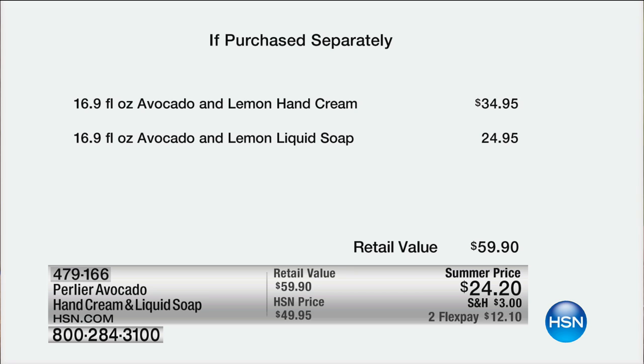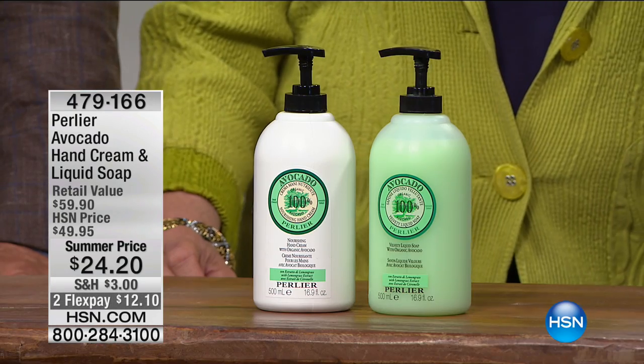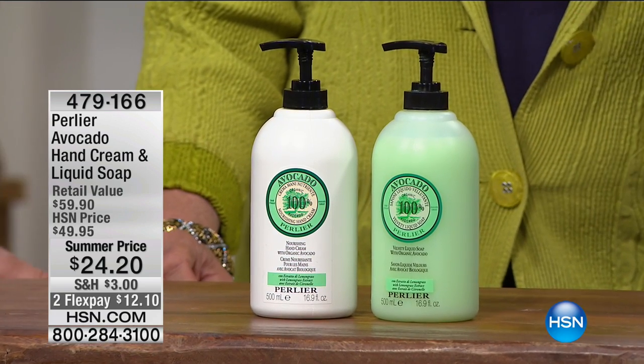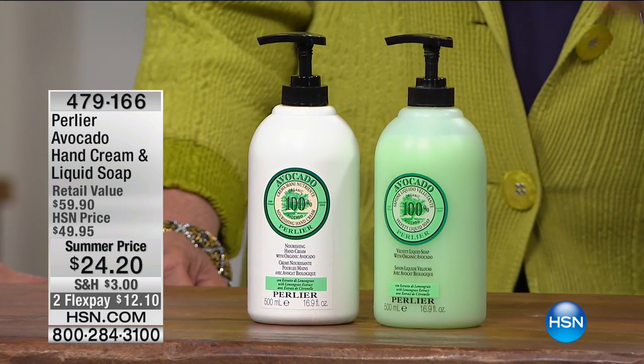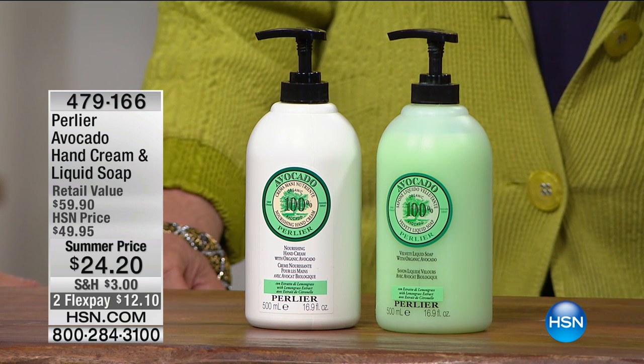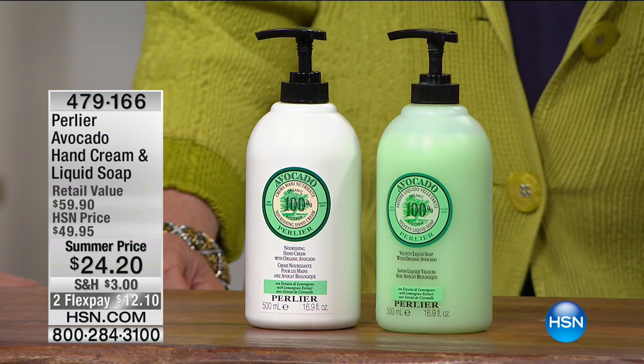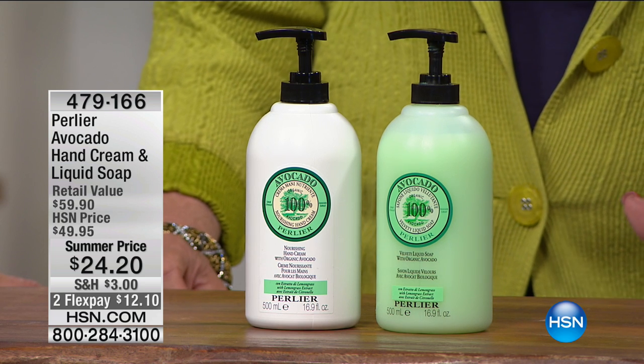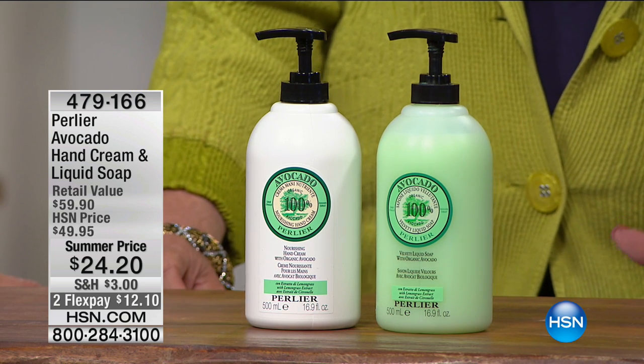But let's walk through that avocado and lemon because there's something zesty, fresh, energizing, invigorating. It's the lemongrass. It's that bottom note of lemongrass. You have the oils of the avocado, 100% pure avocado oil. But then you have the lemongrass underneath, which gives you that zesty, fresh, wake-me-up feeling. Feels so good, not just to wash your hands with it, but then to put the hand cream on afterwards.